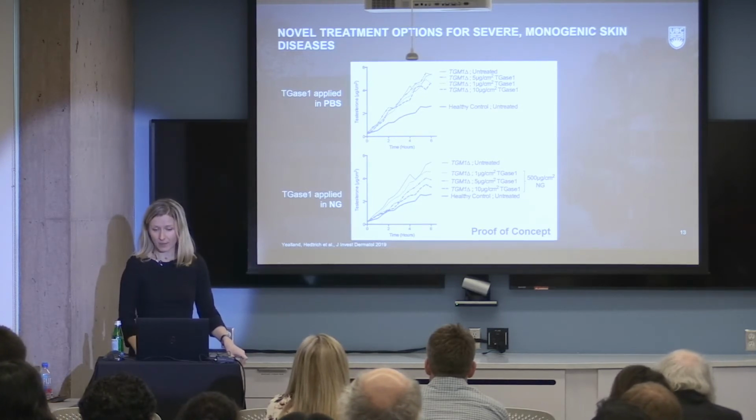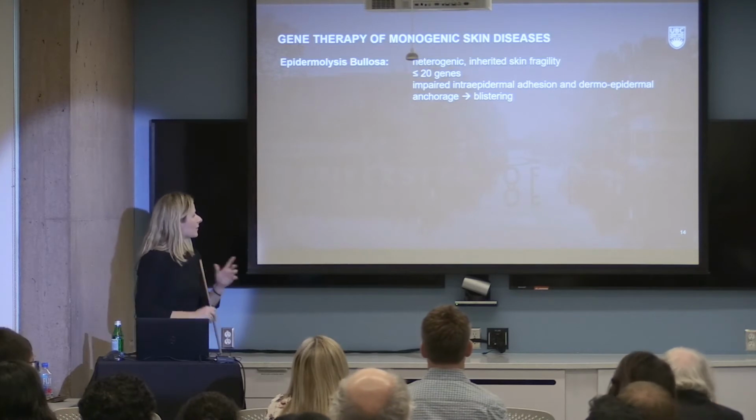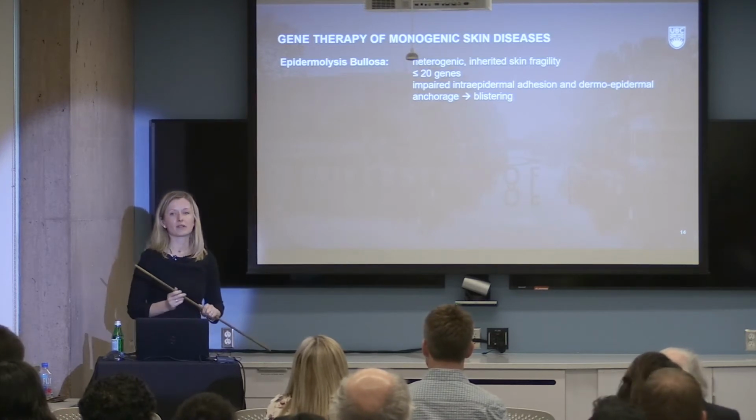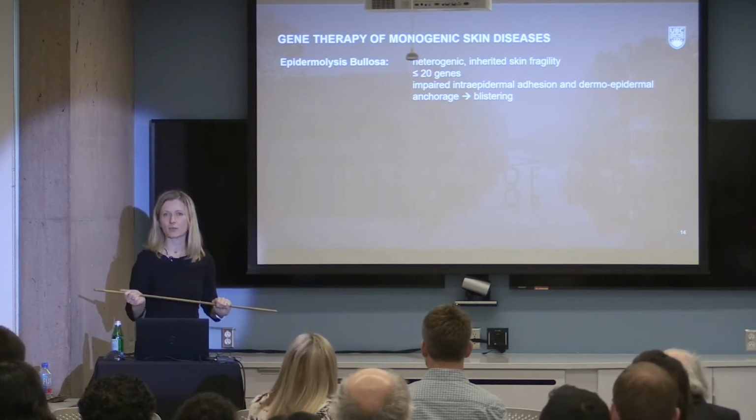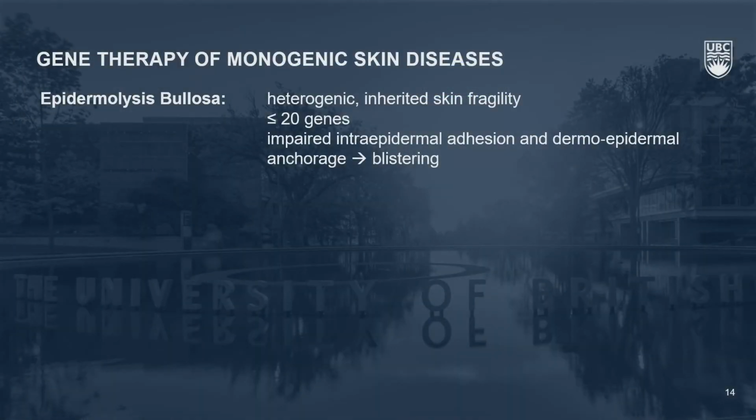And with that, I'm now coming to the gene therapy of monogenic skin diseases. Before I come to our recent data, I just want to introduce you to a very nice study which was published, I think, last year or the year before, on another rare monogenic skin disease, which is epidermolysis bullosa. This is, again, a very heterogenic and inherited skin disease, and several genes can be affected. The patients experience severe blistering, and again, this can be a life-threatening disease. Similar to ARCI, this is a very good example of a disease which could hopefully be easily addressed with CRISPR-Cas.